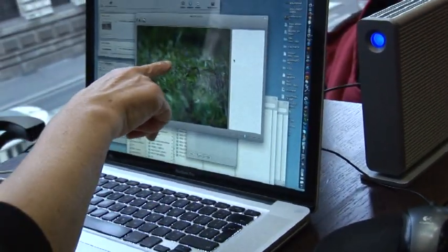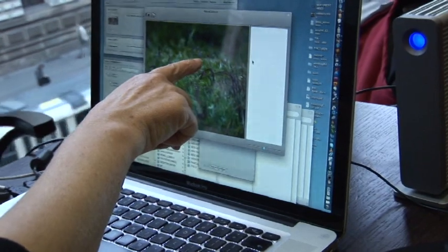Look, look, there is an animal in it. It's moving.